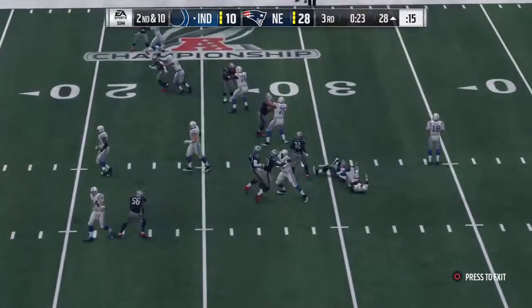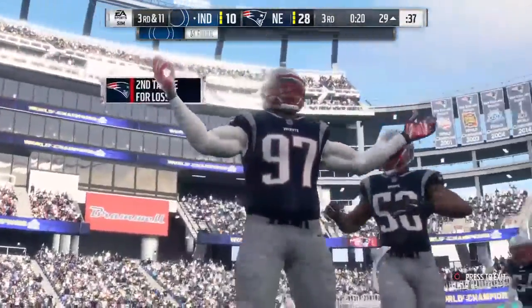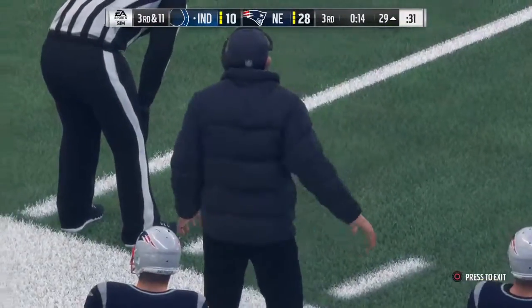They'll run it now out of the gun. And he went nowhere. He'll lose yardage back to the 29. He'll wind up losing a yard on the play. And that'll bring up a 3rd and 11 situation.